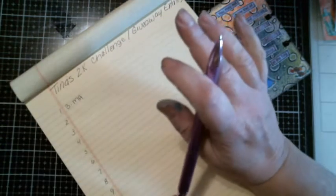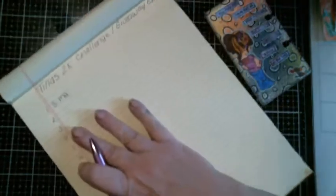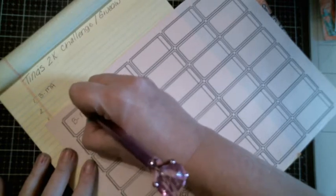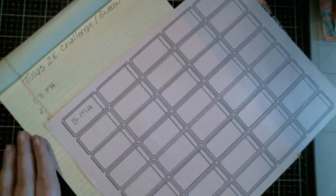And I'm doing this the old-fashioned way. I'm putting you guys down here so I know for my own. But Bima's tickets right here. Boom. Got her name on. You'll see in a second how I'm going to do this.